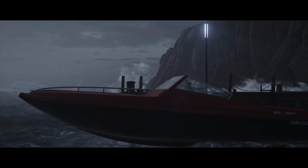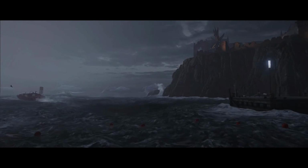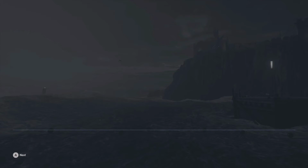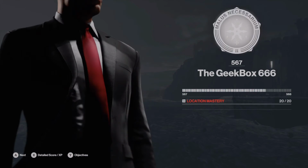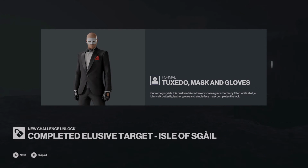And that is the 3 different methods that you can use, including a default loadout for everybody and a couple of alternatives for taking you through this mission. Now this sets you up for year 2 Silent Assassin, so obviously you get your double award. I don't believe there's a base award on this one, but I think the Silent Assassin does give you a secondary award. It should do, usually something related to the level. And there you go. So formal tuxedo mask and gloves, a new suit, which means a new montage. Let's go.